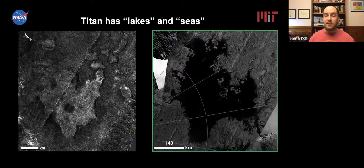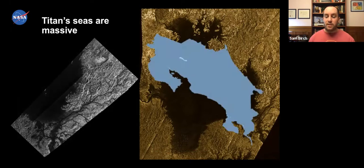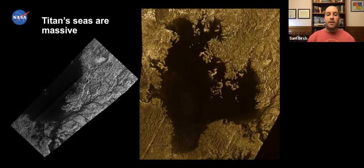Titan also has seas. We classify them as bigger, these massive bodies. And when I say massive, this is Costa Rica to scale with Ligeia Mare. It is a huge sea. You can see here on the left is a real image, well, a SAR image, and then the false color is here on the right. And you see straight shorelines. Maybe this is a beach. You see these big rivers draining into it, and it's very dark. So this is a liquid-filled sea that is quite enormous.